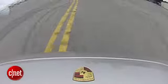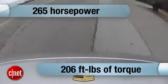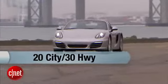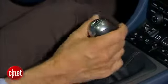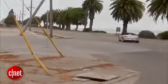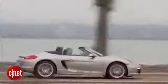The numbers: 265 horsepower, a rather slim 206 foot-pounds of torque. Rev this guy. 0 to 60, 5.5 seconds, while doing 20-30 mpg. Now, those numbers are for our car, a 6-speed manual. Also available is a 7-speed dual clutch. They call it a PDK. That'll reduce your 0 to 60 time by 0.3 and raise your mpg by 2 miles. So it's a win-win, but it does add $3,200.